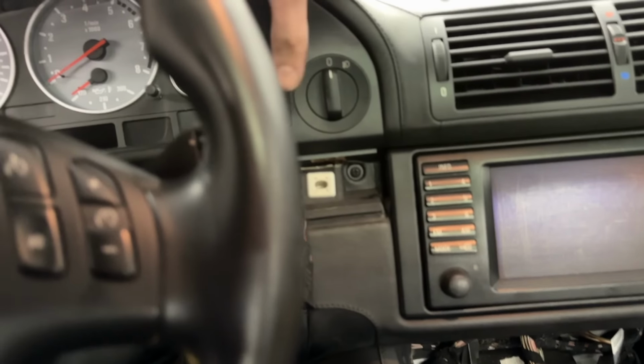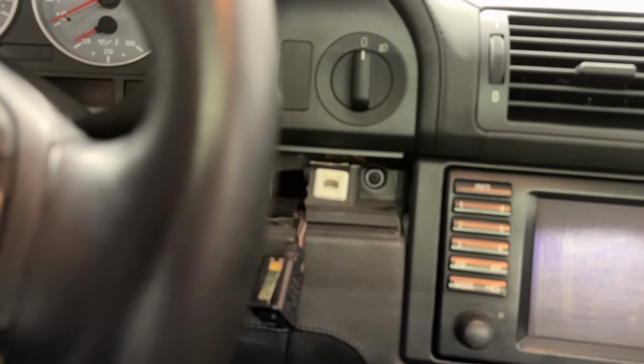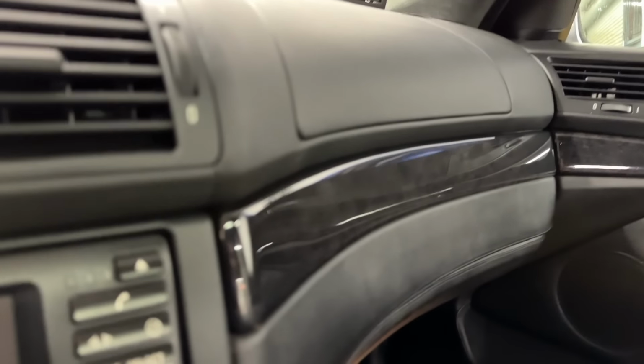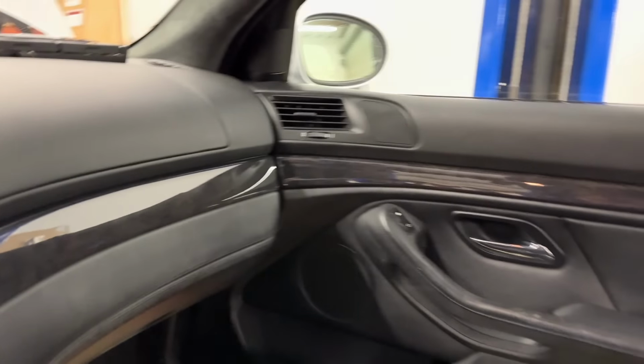So we'll just relocate the switch up here to the cluster bezel, which of course means taking that out again. When that part comes in next week, we'll make the swap and finish installing the trim. This piece over here, mint. Not a single imperfection that I've been able to find in it. All we see now are reflections.